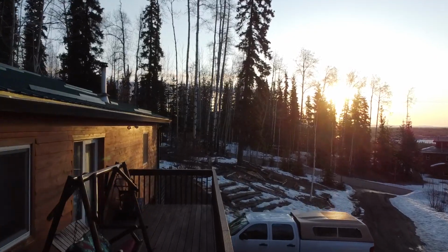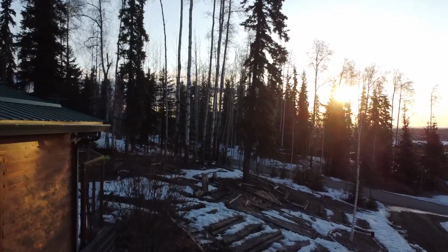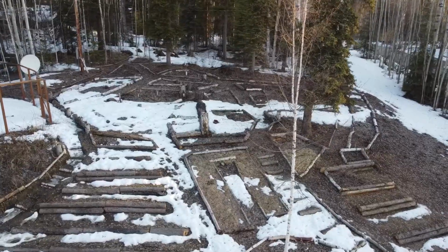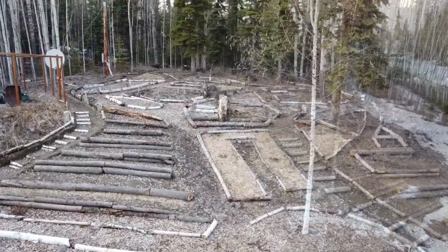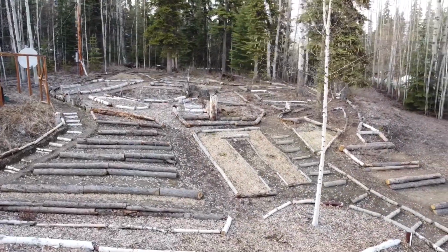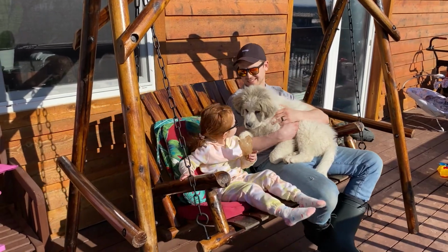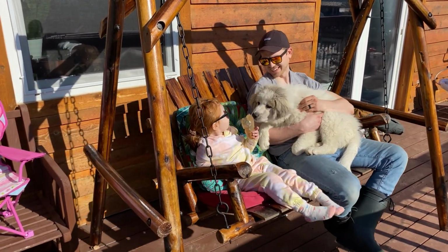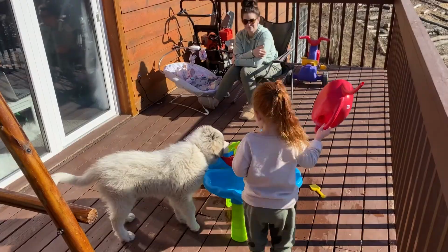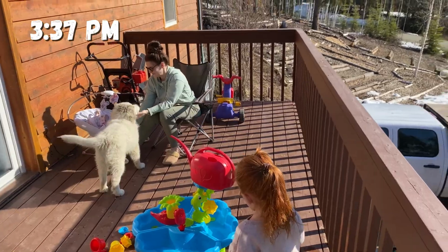Spring has finally sprung here in Zone 3, which means there's a ton of work to do. The snow's melting, and our orchard is starting to come alive after almost 8 months of dormancy. Spring, or breakup here as most folks call it, means t-shirts at 45 degrees Fahrenheit, sunshine all day, as long as there's no smoke or rain.